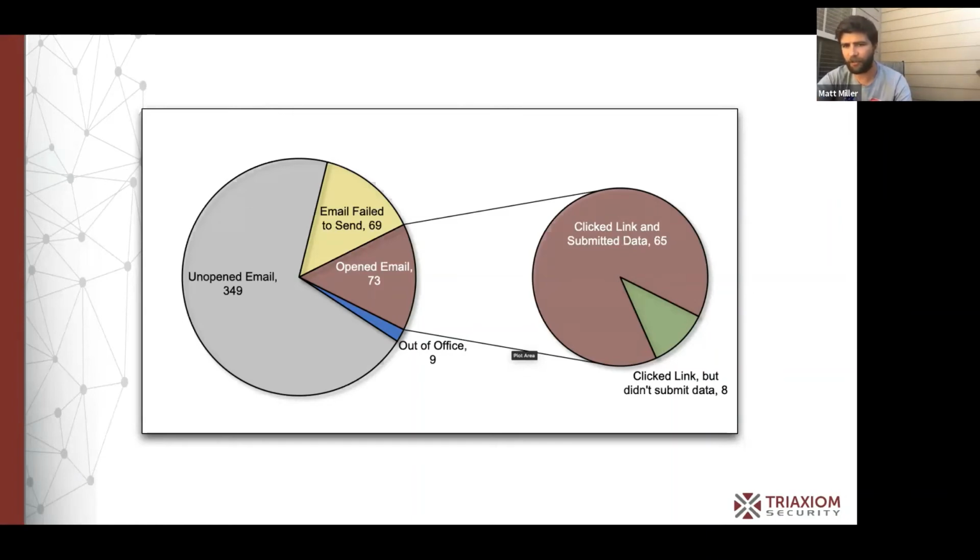349 just didn't get opened during the test window. Not too surprising. We're in the middle of a pandemic, and it's a hospital where people are working different shifts, etc. We only had it open for about 2 days.